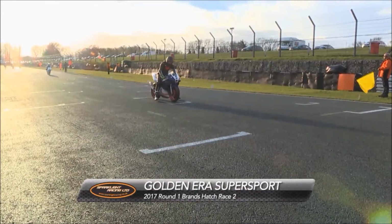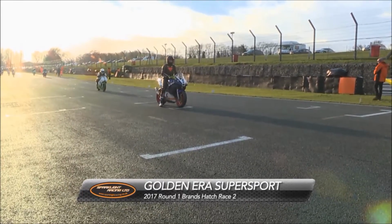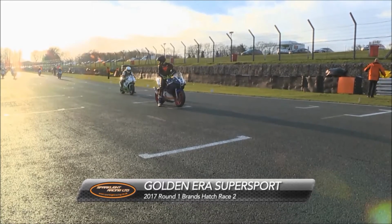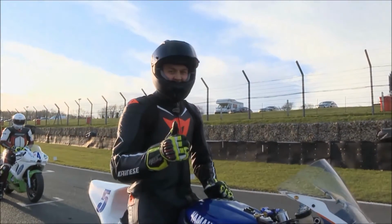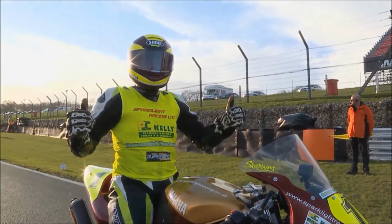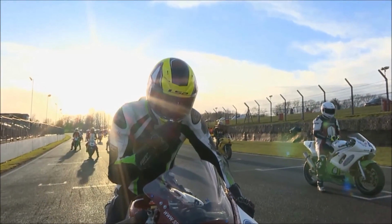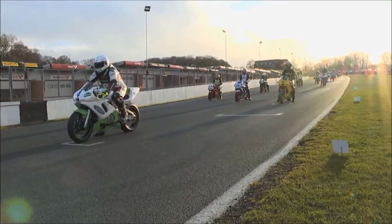Time for race 2 for the Sparklight Racing, Golden Era Supersport and Steelsports. Chris Helliwell unstoppable earlier on in race 1. The sun is still shining. The circuit a little drier, I think it's fair to say. And wet tyres will have been put to one side, I think. Chris Helliwell there, Skid Marks as he's known, nickname-wise. He'll be hoping that he won't have too many skid marks on those leathers throughout this 2017 season.